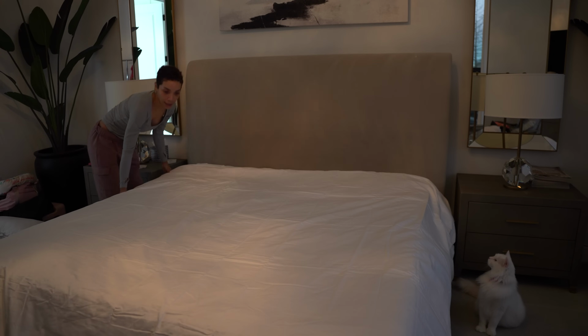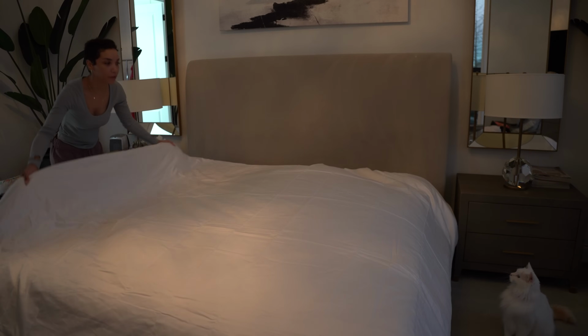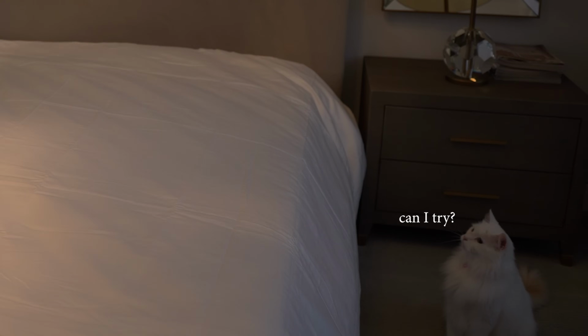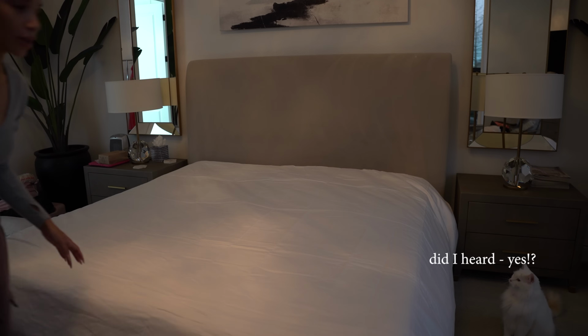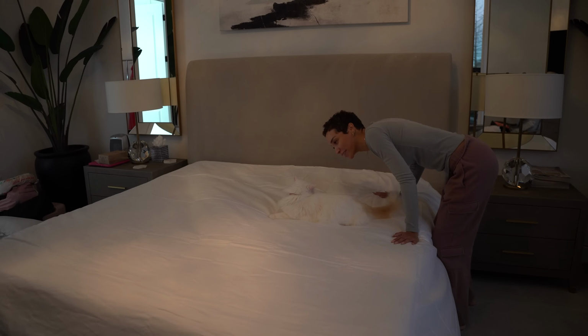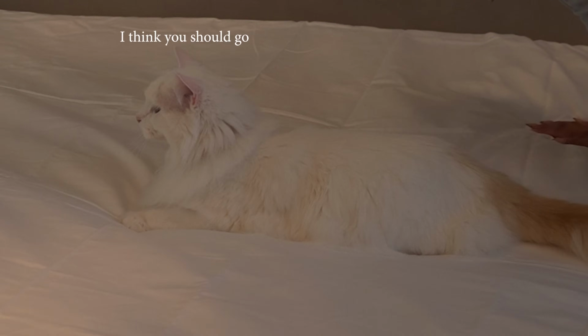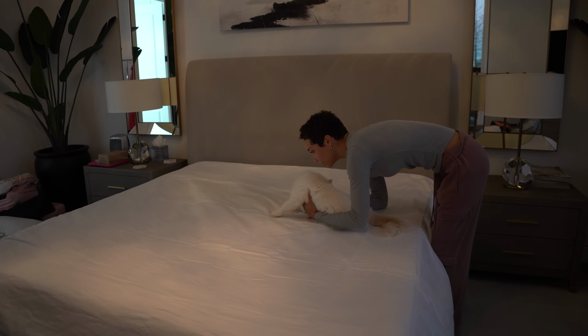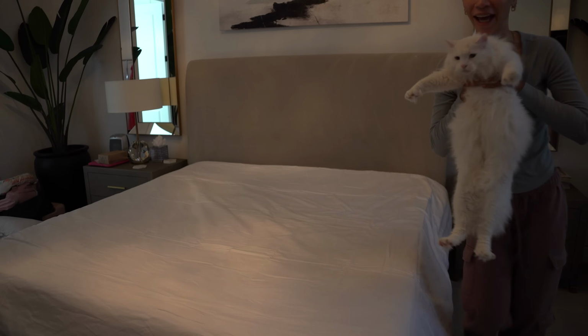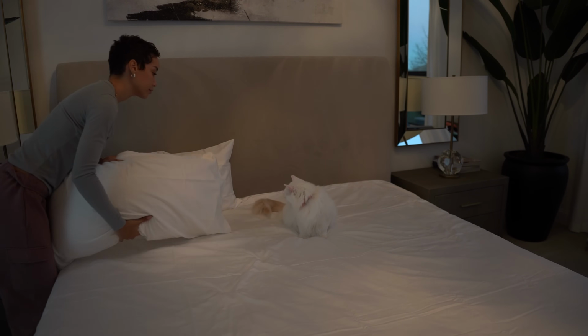Yes, look at this nice, fresh, white, clean, brand new, fluffy duvet. That's what I like to see. Bougie, do not jump up here, 'cause soon as I put something on the bed that's clean, you think this was made for you? How dare you? I knew you were gonna do that. Now you won't get off. Do you need to go time out?